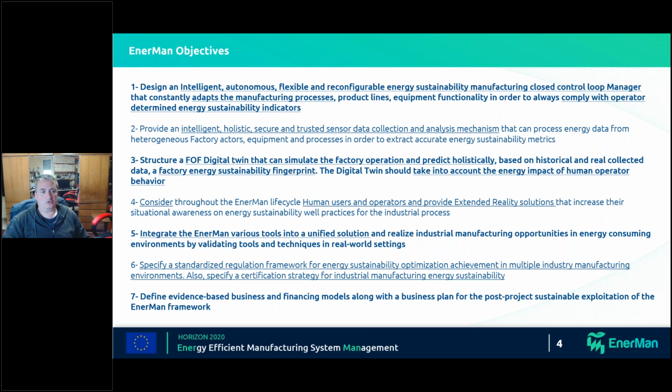The third point is to have a digital twin in order to simulate the factory operation, and based on those simulations predict in a holistic way, based on both real data but also historical data of what has happened in the past, the factory sustainability fingerprint. And more importantly, this digital twin also takes into consideration the impact of human operator behavior. So we take the human in the loop. We consider the human in the energy sustainability loop in ENERMAN.